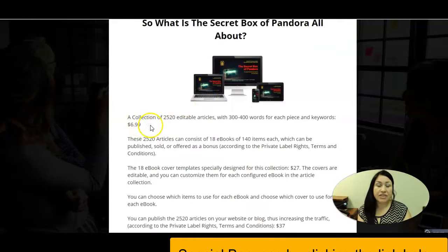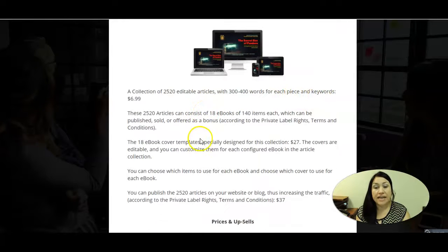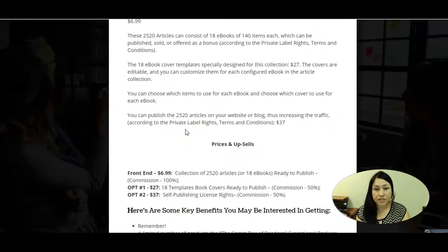It is a collection of 2,520 editable articles with 300 or 400 words for each piece of keywords. And then it has 2,520 articles that can be organized into 18 ebooks of 140 items each. This can be published, sold, or offered as a bonus. So this will definitely be beneficial if you want to go and get it. It has 18 ebook cover templates, especially designed for this collection, and the covers are editable. You can customize and configure them for each book.